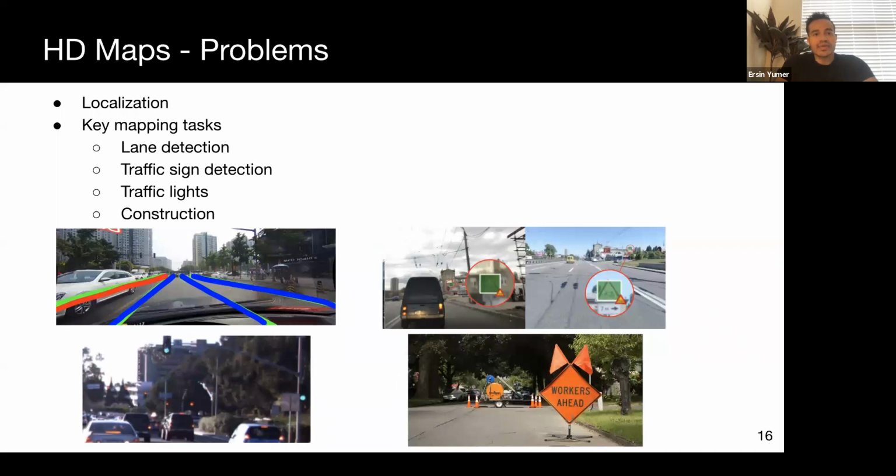A classic problem on the mapping side is localization, where the vehicle must use map information and visual cues to understand where itself is compared to the map. Some of the key tasks for constructing maps include lane detection, traffic sign detection, traffic light detection, and construction zone detection. Lane detection is perhaps the most common and most intuitive task. We want to learn to detect the lane markings, which allow us to construct the map topology in the software. Lane detection is also necessary for localization as well as downstream planning tasks.